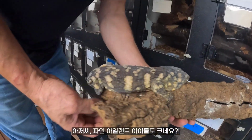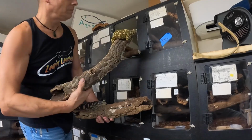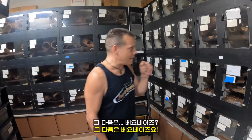Wow. They get huge. Yeah, they get really big too. The Pine Islands are second in line to the GT size ones. Wow. He's a really beautiful gecko. So Pine Islands can be really nice.